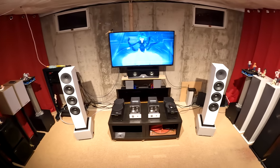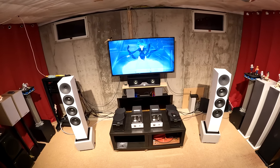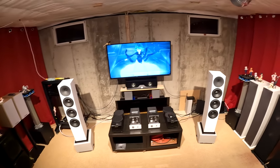We just throw our hands to the sky and... These are the best speakers. These are the best speakers that I've ever listened to.